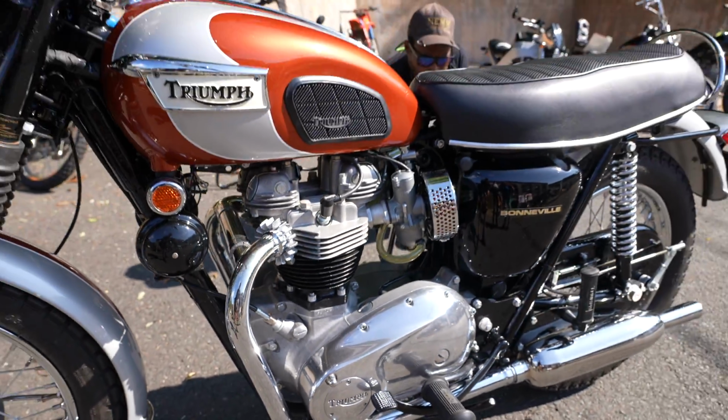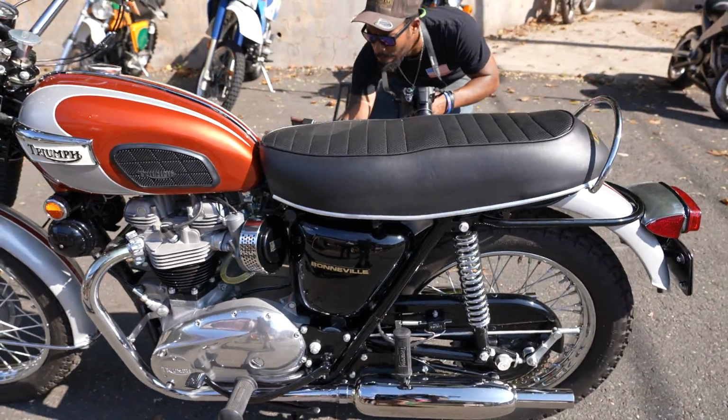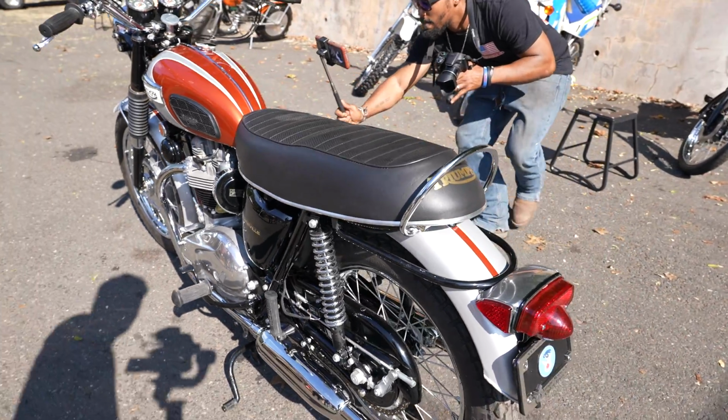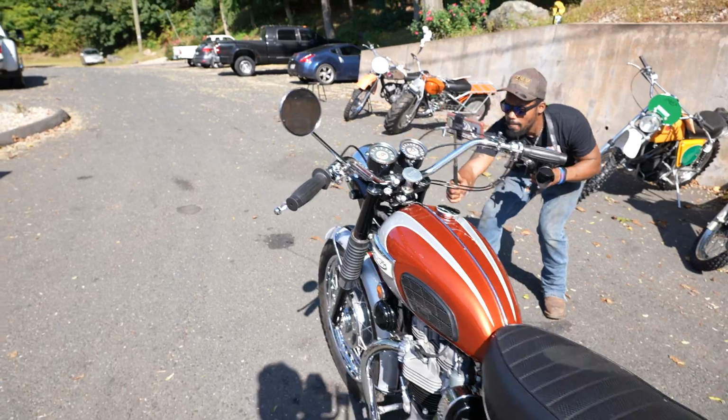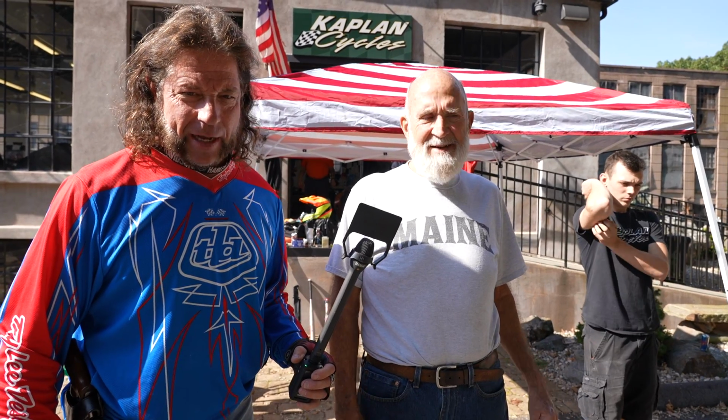It's been judged twice, and it's a 99-point plus bike. I can see that. But it's not yet a winner's circle bike because it needs to be judged one more time. Okay, it will be a winner's circle bike. It has the points. It's absolutely stunning.